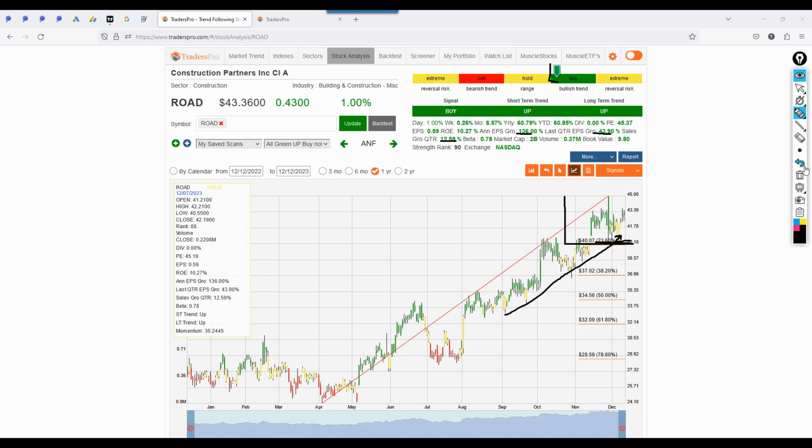It's pulled back. It's got lots of support right here at that $40 range. Now it's really fundamentally sound, or at least fundamentally growing. Again, there may be other factors, like maybe they have a ton of debt, but I'm not interested in that right now. I want to know if they're generating cash and generating earnings. So sales are coming in, and EPS, earnings per share, is increasing quarter over quarter, year over year.